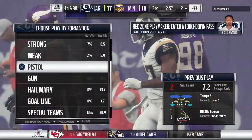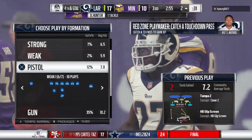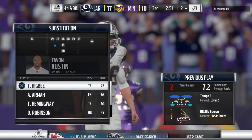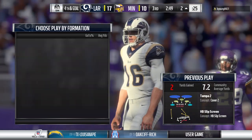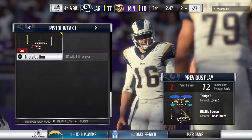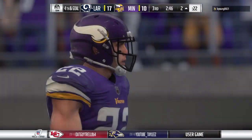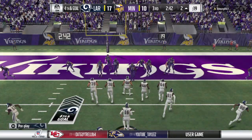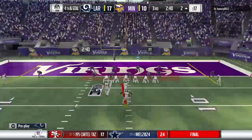In order for a screen pass to break big, a lot of things have to come together and be well executed. But all it takes is one small thing to go wrong and keep it from being a big game. A field goal would make it a 2-score game, but they're going to go aggressive. They're going to try this thing on 4th and goal.